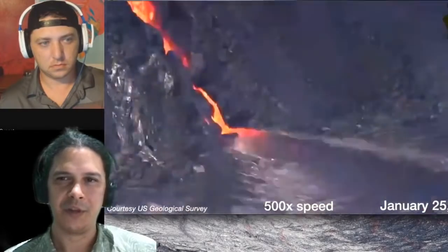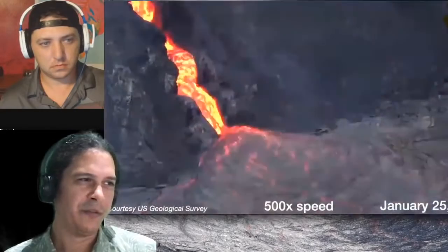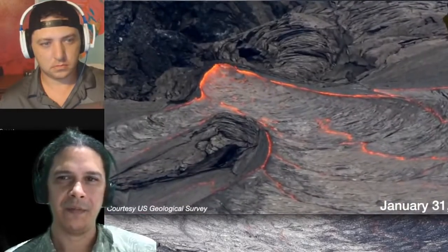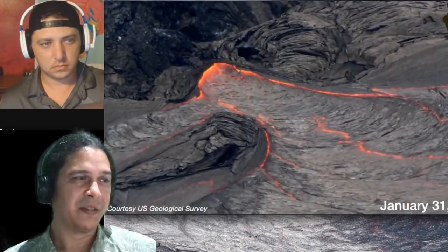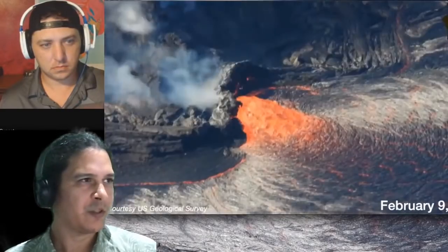The west vent itself has changed. We'll look at that in more detail as well, as has all the other features in the crater. But right now, just focusing on that little entry point. You can see all the different variations of kinds of entry we've had. And the gas emissions are still reportedly down, according to the USGS.